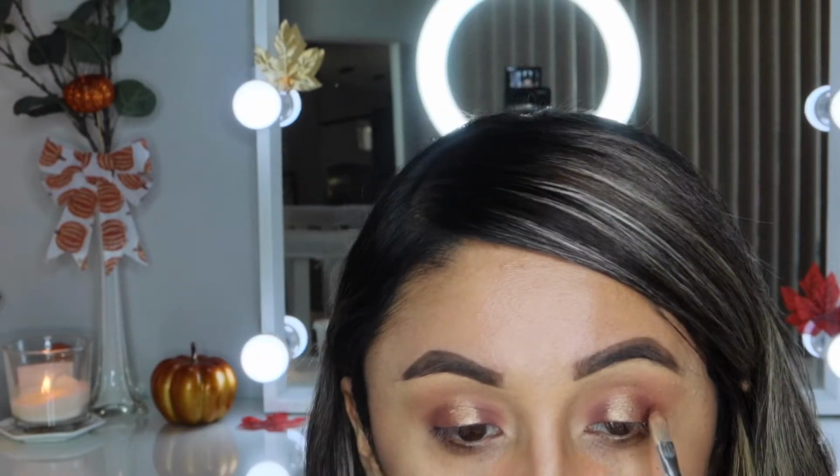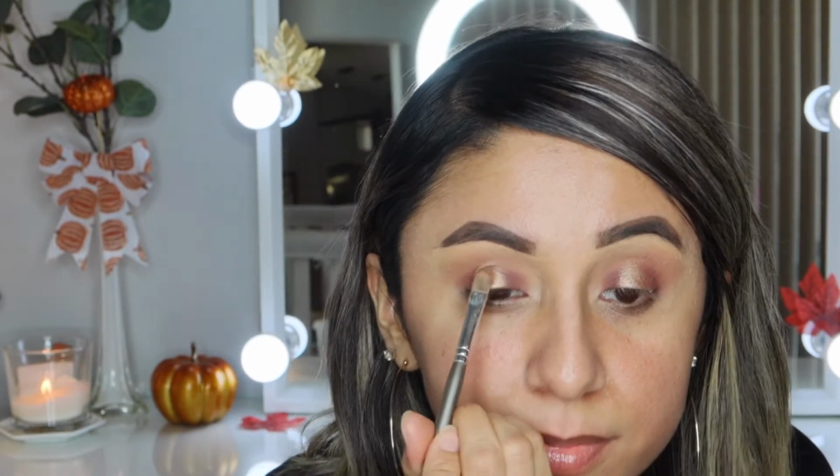So I'm getting a lot of fallout like this, but thank goodness I do not have my foundation on yet. Now you can see that that definitely helped, but it's still not built up to where I want it. So I think I'm actually going to try something different right now, since we're here.